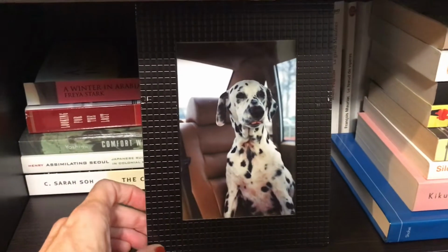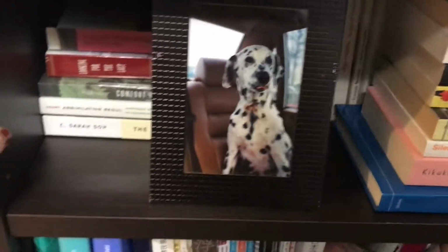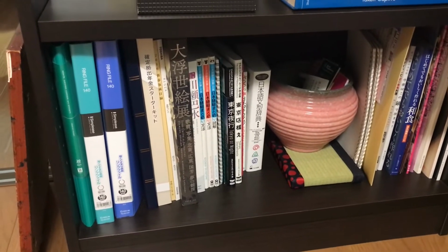My darling dog who passed away when I was in grad school. Anyway, the ubiquitous, here we go, the ubiquitous bottom shelf.